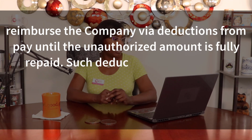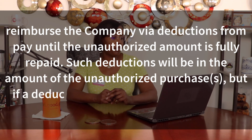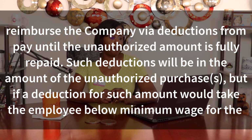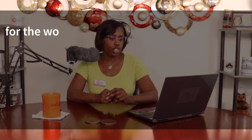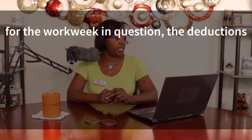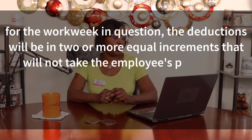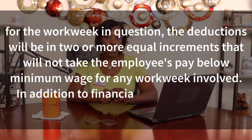fully repaid. Such deductions will be in the amount of the unauthorized purchase, but if a deduction of such amount would take the employee below minimum wage for the work week in question, the deductions will be in 2 or more equal increments that will not take the employee's pay below minimum wage for any work week involved.